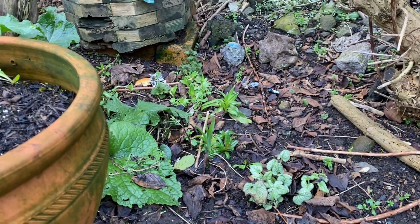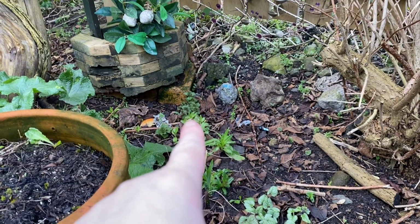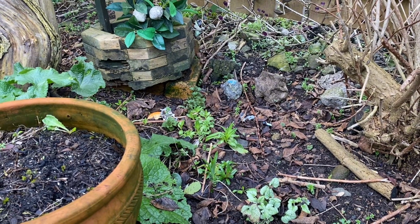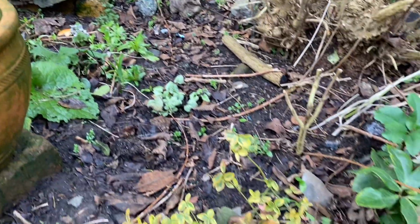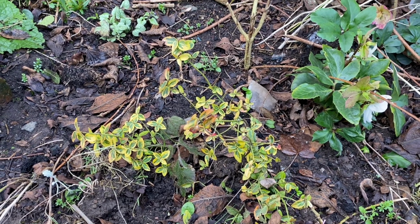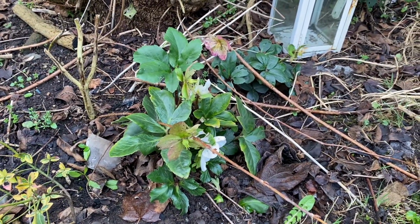And in here, I'm sure this is Veronica at the back, although it looks like we're getting some nettles again, so I'm going to have to try and get those out before they take over. This euonymus is terrible, it never grows. It's probably the conditions, because this is really not a great bit. It's covered in roots and stones and everything. More hellebores.